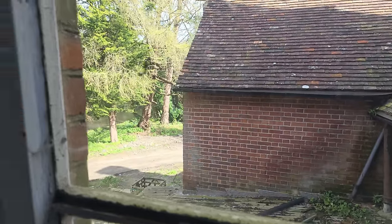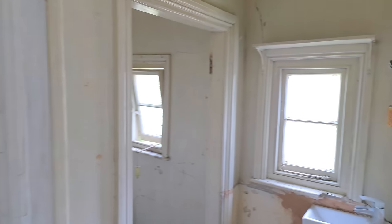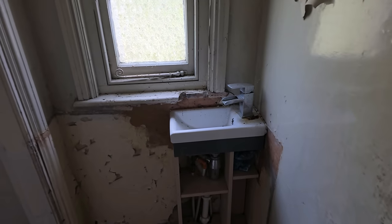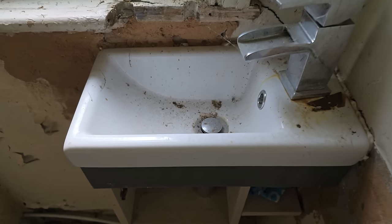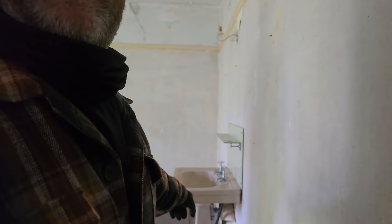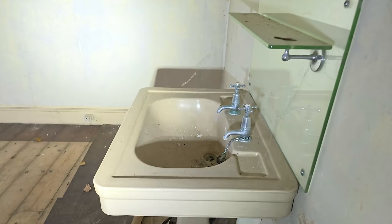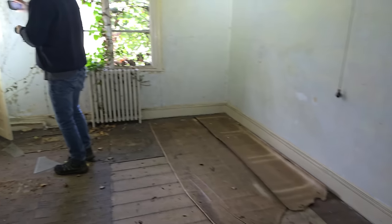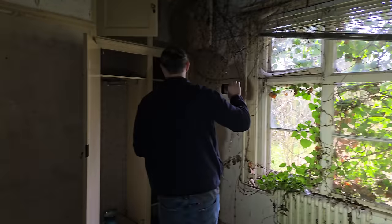Just got to keep checking outside, just in case. It's a tiny sink. Look at this. Wash one hand in there. You go to that sink, to the left. Christ, you had to sit in that one, didn't you? That's unreal. Look at all the ivy growing in there. How long was that pump?